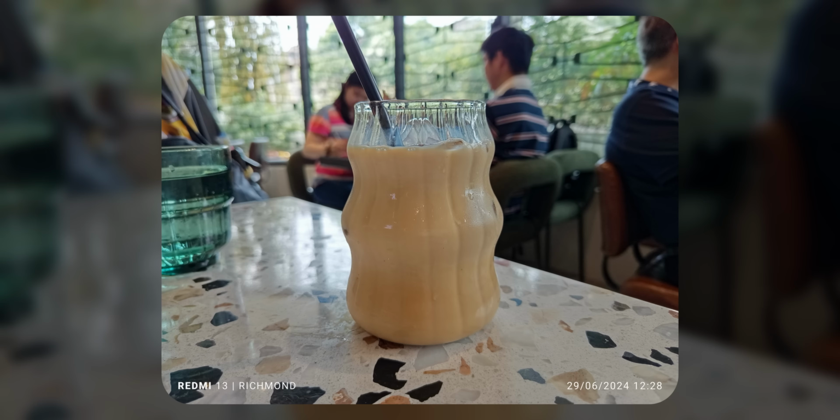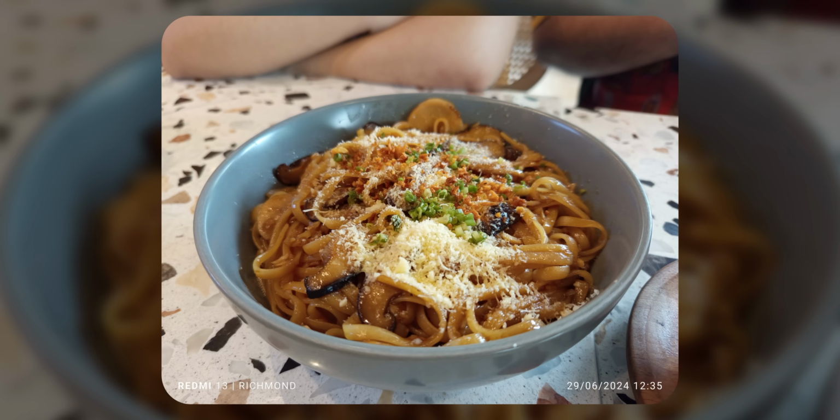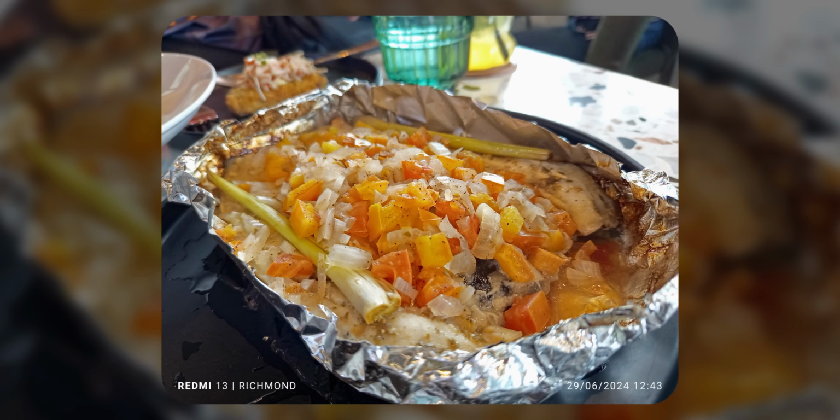Na kung hiling mo naman yung full shot, take a look at some of this full shot na nakuha ko. Quite good. Okay naman siya, no? Siguro medyo a little bit dark. Hindi na masyado na-enhance yung kanyang color into making it a little bit more, mas litaw ng konti. But overall, the shot is not bad for its price point.